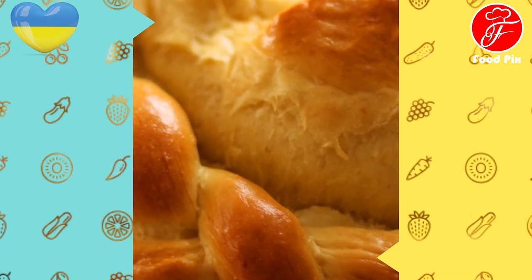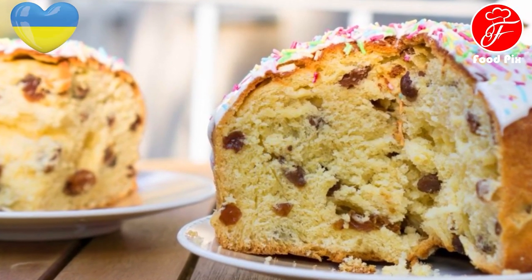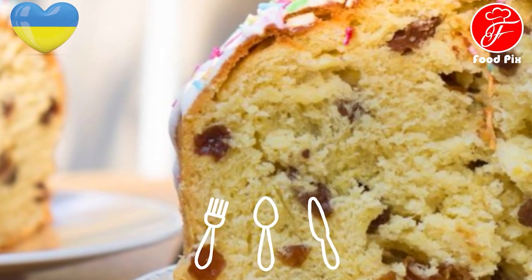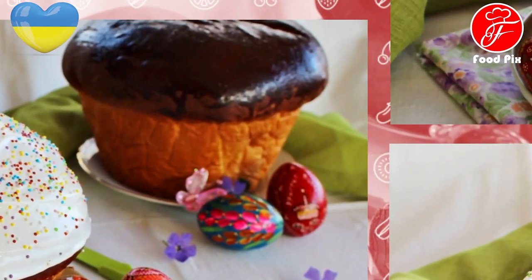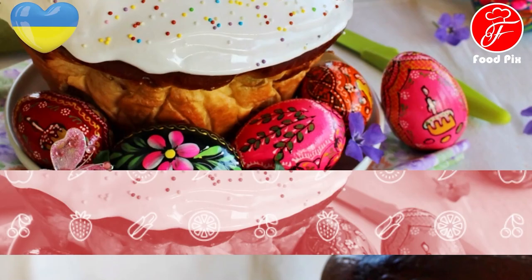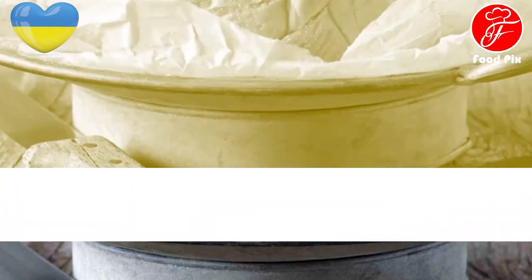Some varieties of Paska also might include raisins, candied fruit, or maraschino cherries. In the past, the surface of the bread was commonly decorated with festive ornaments, usually roses or crosses, but modern versions are often brightened with pristine egg white glaze, colorful sprinkles, or poppy seeds.